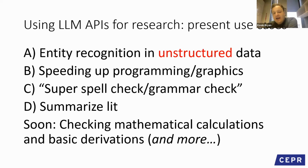So Anton's already shown you a couple of examples, like this super spell check or grammar check, which actually works better than anything you've used before. Even better than that, obviously LLMs are being integrated into things like Microsoft Word and Grammarly, and we're very close to not having to paste anything into an LLM because it'll just be the table stakes of using any software that'll have the LLM in the background. I'm summarizing literature as well. Anton, I'll show you some examples.